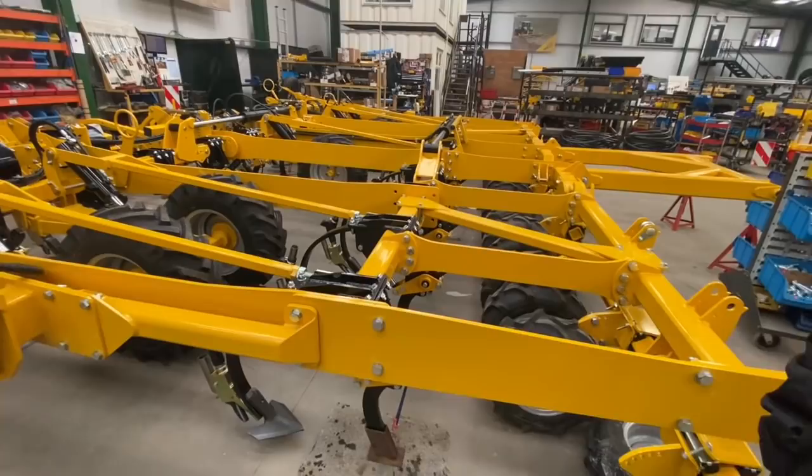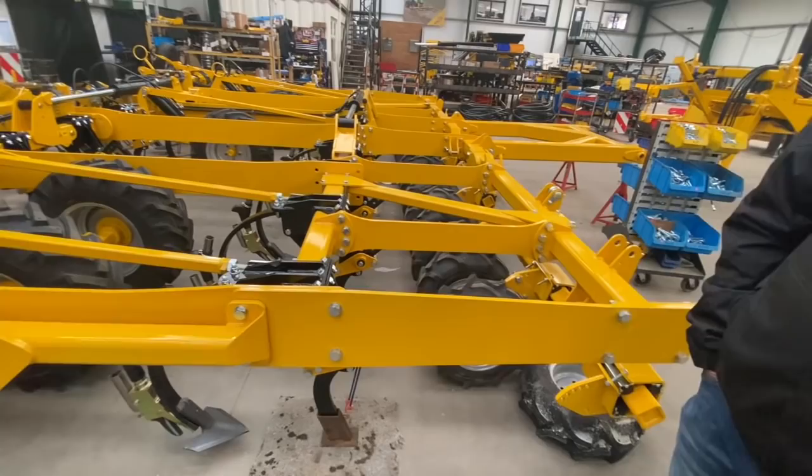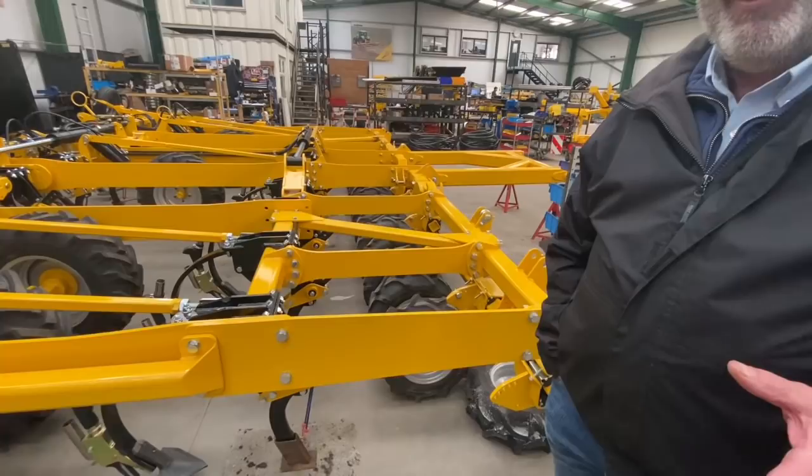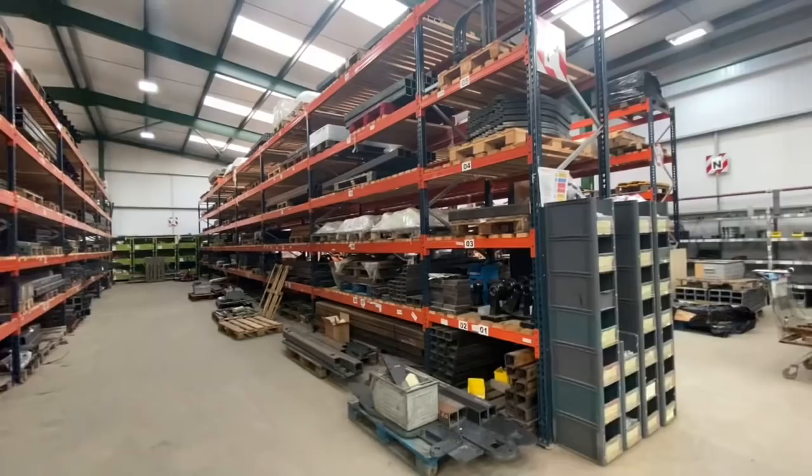Do you know the microns? What thickness? 120. 120, right. So we have 120 microns. We have machines out there, and you may have noticed some of those machines are 10 years old, and the paintwork is still immaculate. It's wet paint for you. It holds really well. Better than powder coating? We tend to think so, yes. We like the wet.